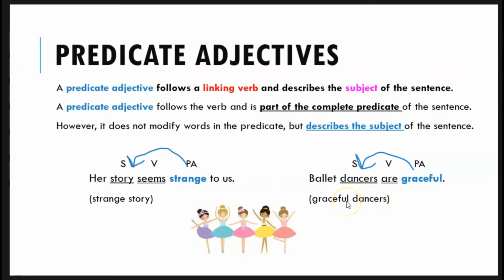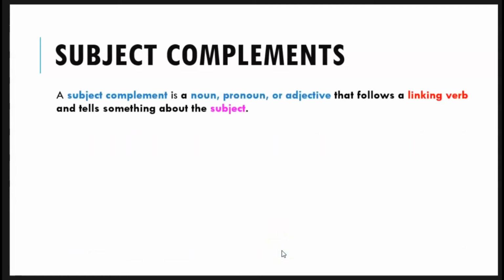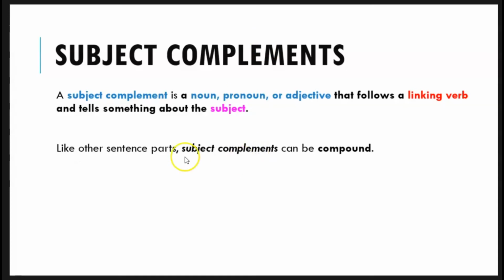It's not a noun. Okay, so both of what we looked at, both predicate nouns and pronouns and predicate adjectives, are what we call subject complements. So a subject complement is a noun, pronoun, or adjective, and it follows a linking verb, and it tells something about the subject. So we group them together and call them subject complements because they're complementing the subject, okay? Although it's spelled a little differently.